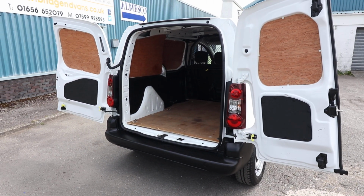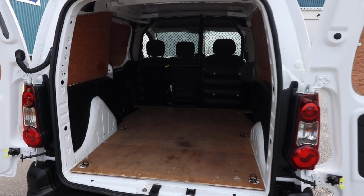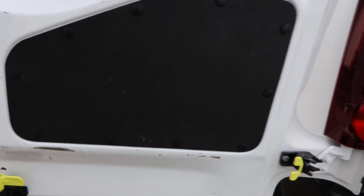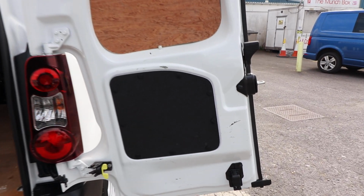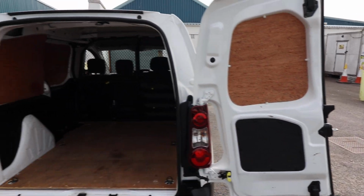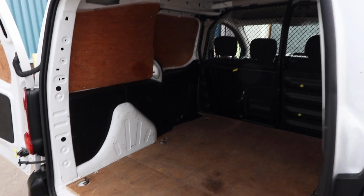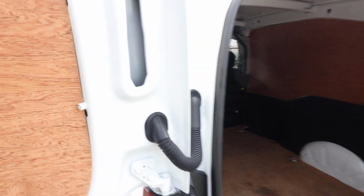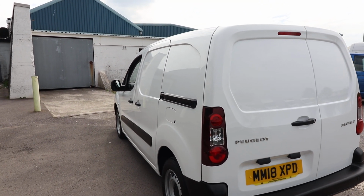But all in all, taking a look at the condition here in the back, it's all as I would expect for its age and mileage. Of course, you're going to have a few little marks just here, as you can see on the rear doors. But all in all, very, very presentable. Certainly doesn't look like this has had a hard life by any means. If we shut the rear doors, we can then start to look down the passenger side.